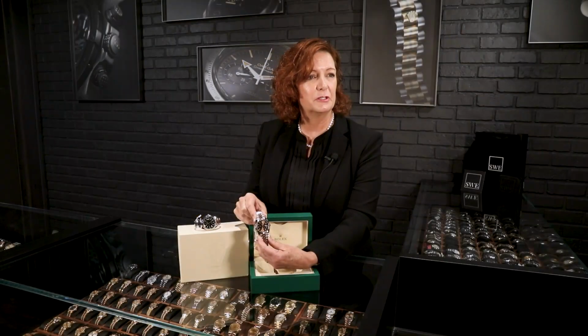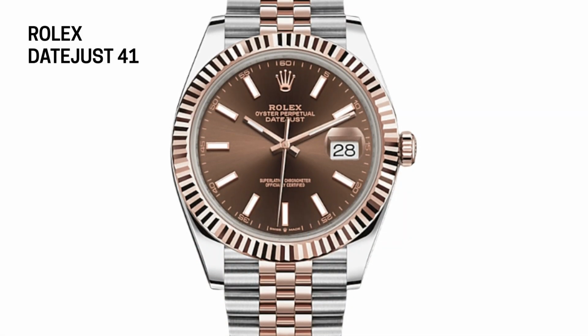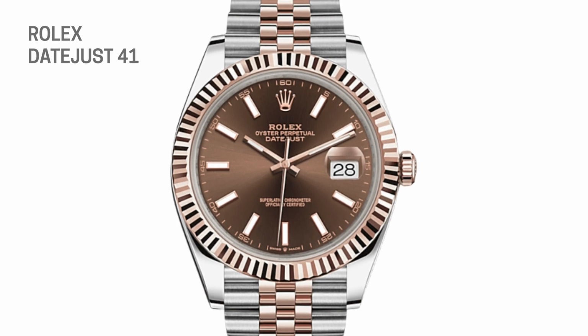There's a couple of other really beautiful things that they introduced when they introduced the Rolex Datejust 41. As you can see with this one, they introduced the Rolesor, which is the steel and rose gold, which everybody was very excited about to see in the Datejust 41 size. This is one of my favorite chocolate brown dials.